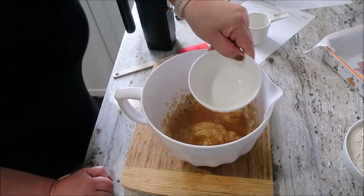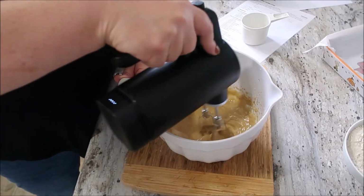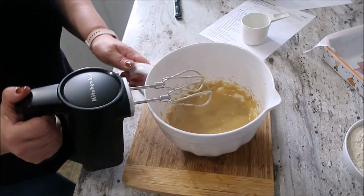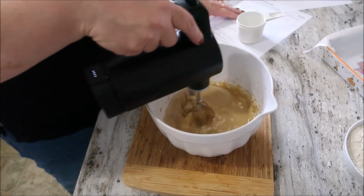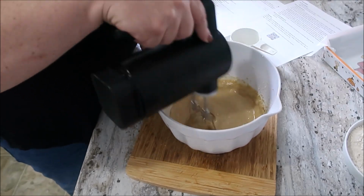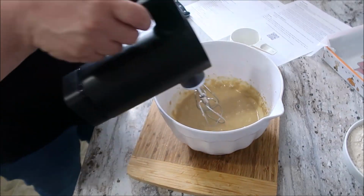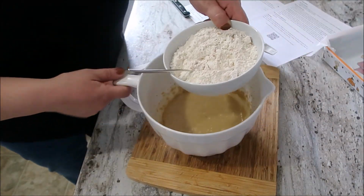I do have a large KitchenAid stand mixer. I like it for making dough. I love using the dough hook. I just find it's a lot easier. I also love it when I make big batches of cookies, especially something with oatmeal. I love using the machine to do all of the work, but for something smaller like this, I would much rather use this cordless KitchenAid mixer.